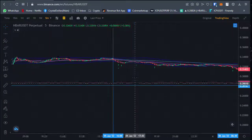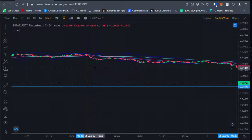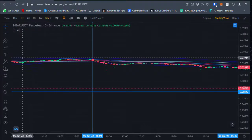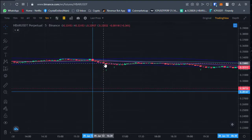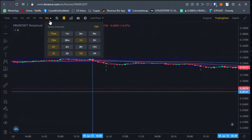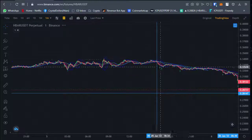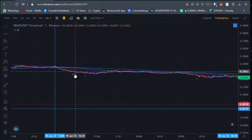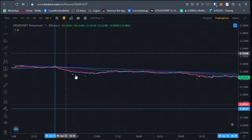Why were there these 3 long orders over here? The reason is, if this is set at 1%, as you can see here, the first order will be around 1%, around here. Sorry, you can't see this because it's in a smaller time frame. You will notice there are a lot of long orders here. I was a bit puzzled, why are there so many long orders here? It's supposed to be only one, but there are 3 here.